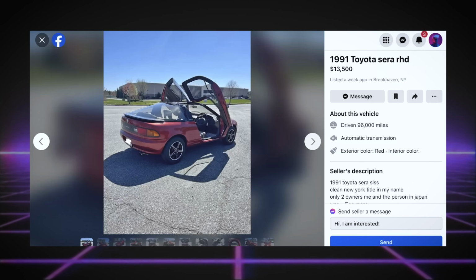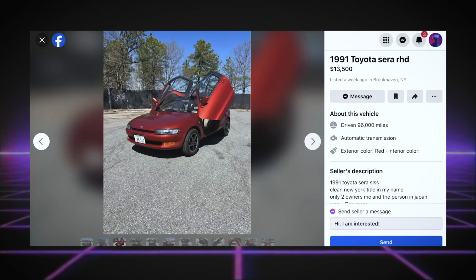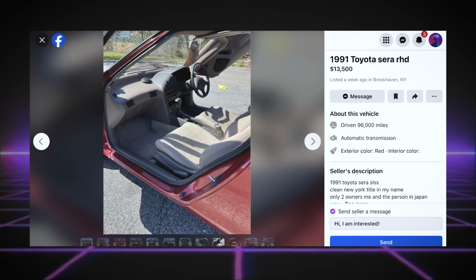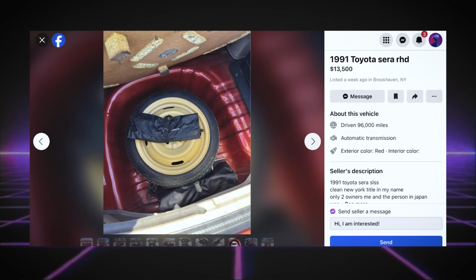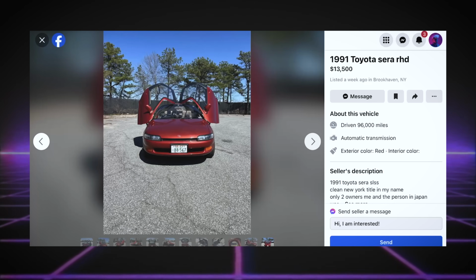Oh, here's a few more. This one looks like it's in really nice shape, this maroon color, 96,000 miles. Automatic transmission, not my favorite, but it's not like this is a sports car, so it doesn't really matter that much. Yeah, that one looks like it's in really, really nice shape. Now, of course, one other option is importing one of these from Japan, and that process is kind of long and tedious, but it can be done if you really want a Sera. Okay, off to the next one.